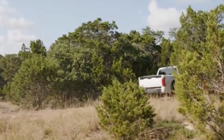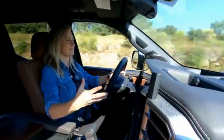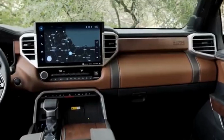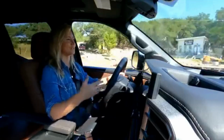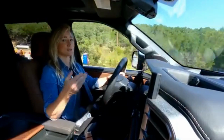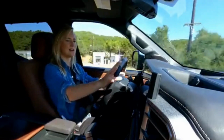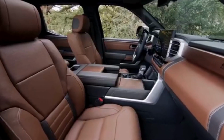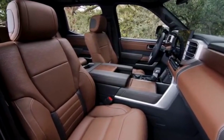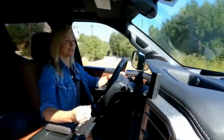So I want to talk about just the in-car driving experience for just a second. Obviously, with this huge 14-inch touchscreen that's available on the Limited trim and above, you can see it so clearly. The graphics are really clear. It actually gets over-the-air updates, so it's going to stay really current for you, which is a really nice thing. The overall design in here, I think, is really striking. I love how the screen is integrated into the dash. I always appreciate that style. The seats are really comfortable. Everything seems really intuitively placed. Overall, again, a huge improvement over the last generation Tundra.